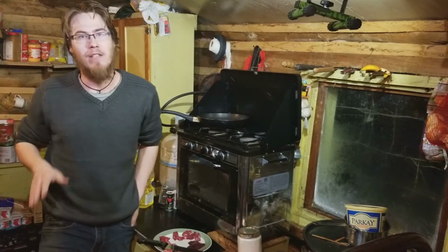Made it up to the cabin last night. We got some porcupine to cook. We're excited about that. There was a little incident last night. We'll explain later. Suffice it to say right now, we don't have quite as much porcupine as we'd hoped to cook. But it's going to be plenty to give us a taste, let us know how to cook it, and to show you guys how we cook it.